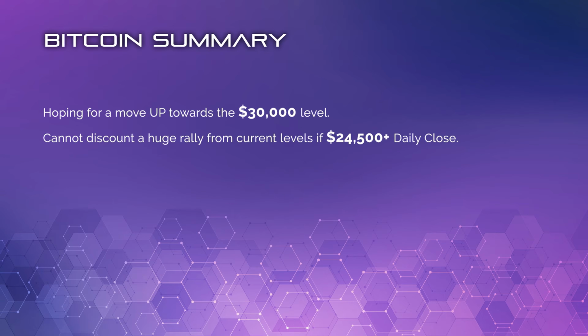Apart from that, we can't discount a huge rally from current levels if we see 24.5 broken, and then I'd expect 26,500 to happen. The drop below 21,600 could cause a significant decline in the market.